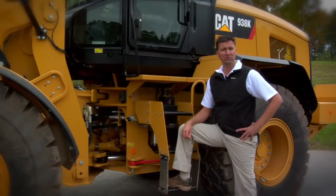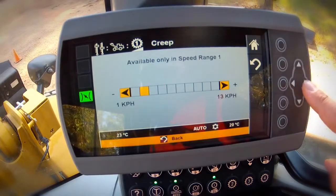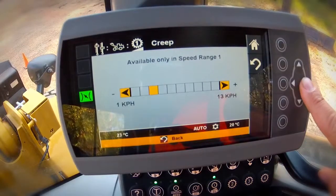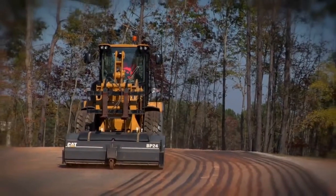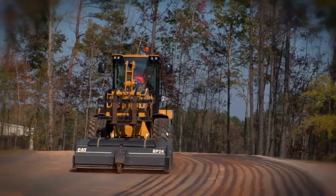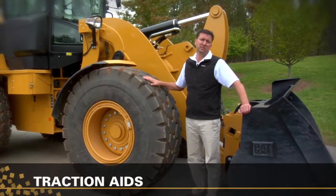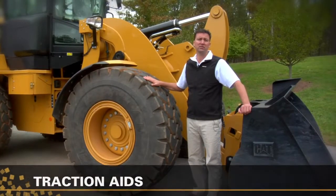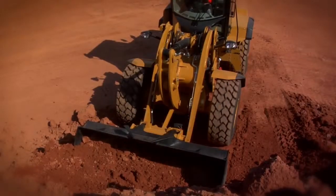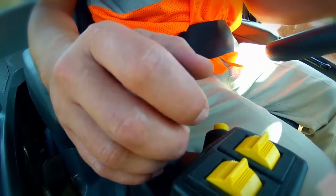The creeper control feature, adjusted through the soft touch buttons and the secondary display, allows you to independently control ground speed and RPM, so the operator can set ground speed low and RPM high for operations such as brooming. The K-Series small wheel loaders feature a differential locking front axle as standard on all three models. The diff lock can be engaged at full torque through a trigger on the implement handle.